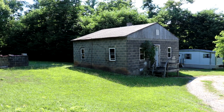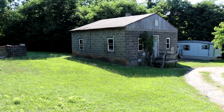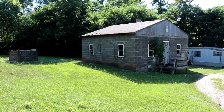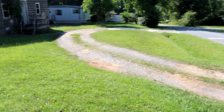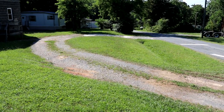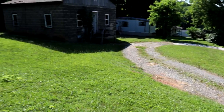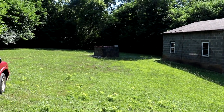Here's the outside of the house. Again, cinder block construction, simple roof, little wooden front porch, and you can see the replacement windows as well. It's got a nice little driveway, one of these little half loops or whatever you call it, where you don't have to pull in and back out. You can just loop around the driveway, and then here is the yard.